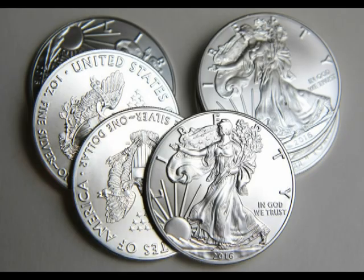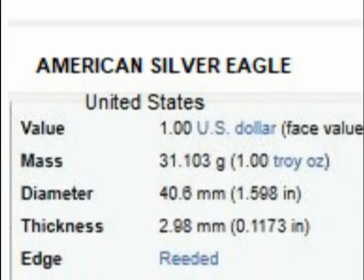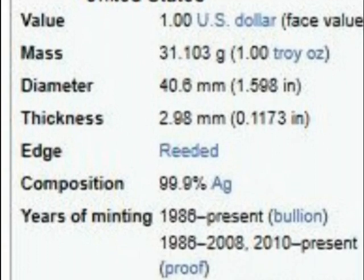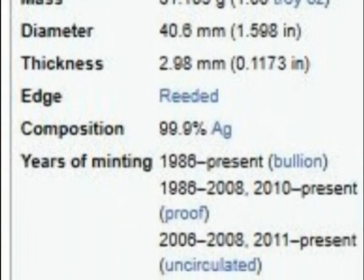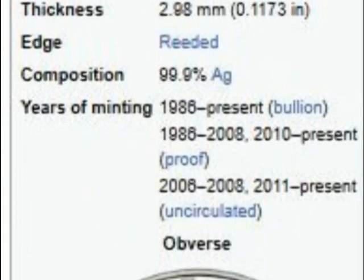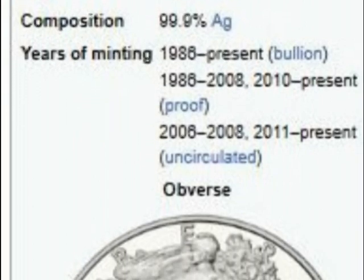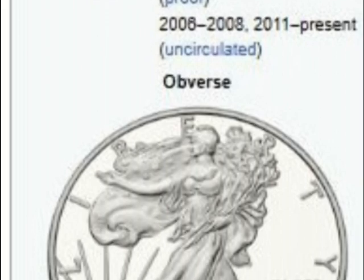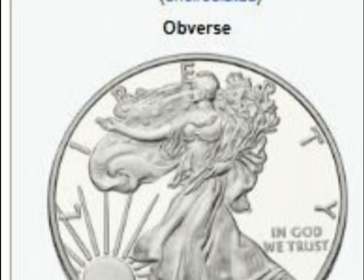The American Silver Eagle is the official silver bullion coin of the United States. It was designed by Adolph A. Weinmann and John Mercanti, and it was first released by the United States Mint on November 24, 1986. It is struck only in the 1 troy ounce size, which has a nominal face value of $1 and is guaranteed to contain 1 troy ounce of 99.9% pure silver.